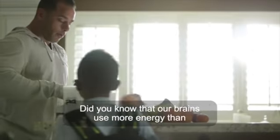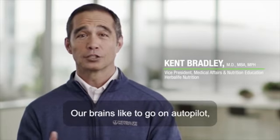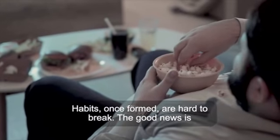Did you know that our brains use more energy than any other organ in our body? Up to 20% of our total energy needs? Our brains like to go on autopilot, so we are hardwired to form habits, whether they are good for our health or not. Habits, once formed, are hard to break.